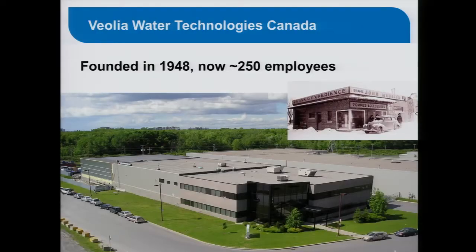The company in Canada, Veolia Water Technologies Canada, is headquartered in Montreal, over in Quebec, founded back in 1948, now employs about 250 staff. And I've got a video here. Fingers crossed this is going to work. I'm going to tell you a little bit more about the company.